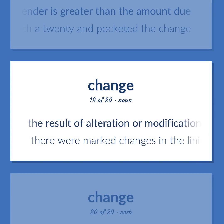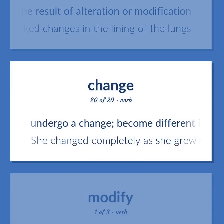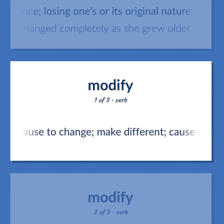The result of alteration or modification. There were marked changes in the lining of the lungs. Undergo a change. Become different in essence, losing one's or its original nature. She changed completely as she grew older. Cause to change. Make different. Cause a transformation.